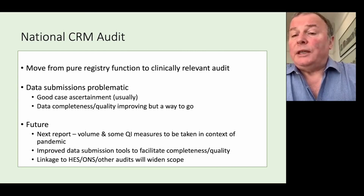We've introduced improved data submission tools to facilitate completeness and quality, and we hope soon to be able to link to other audits and HES and ONS in order to widen the scope of our audit.